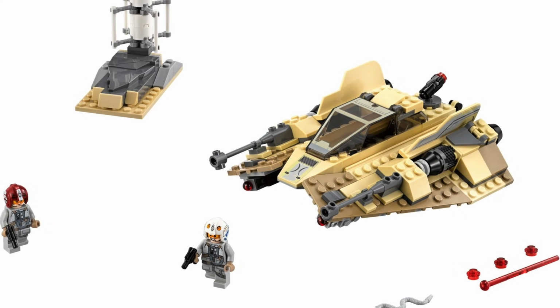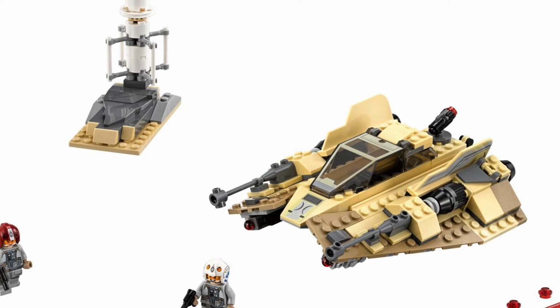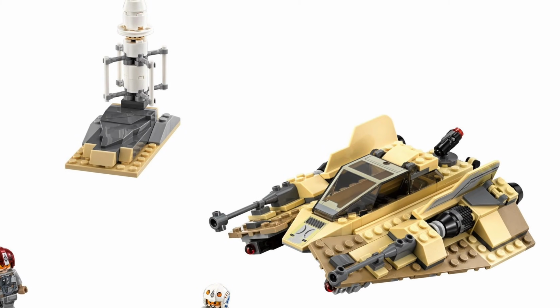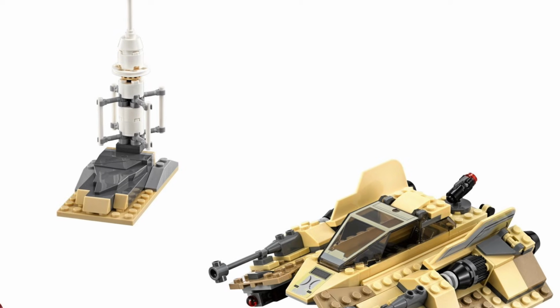Next up, we have the Sand Speeder, not to be confused with a Snow Speeder. The Sand Speeder does have a little side build. You get a couple of awesome figures that are exclusive to the set. So definitely a weird LEGO Star Wars set in 2018, but still not a bad one.